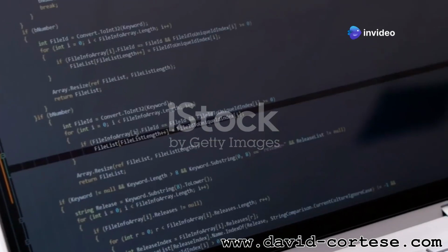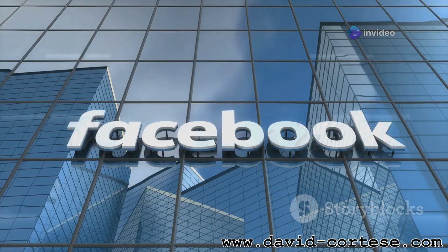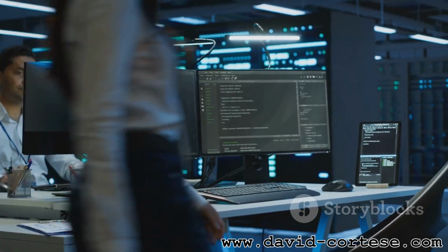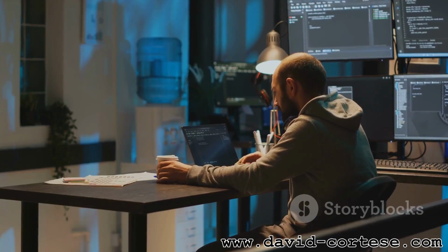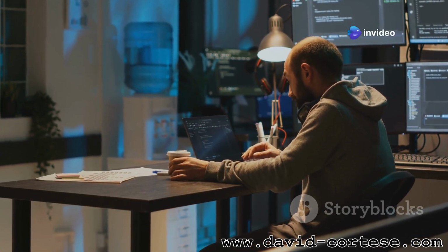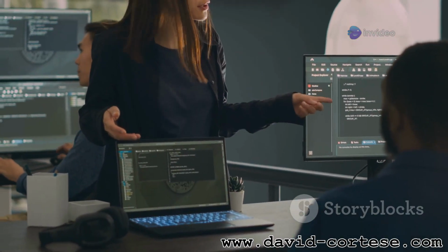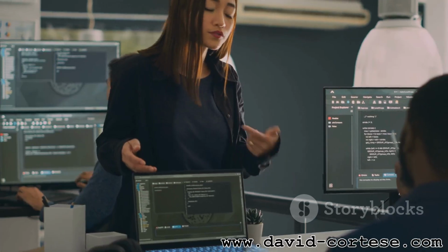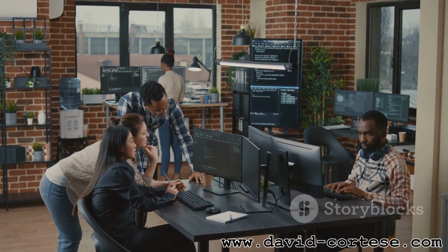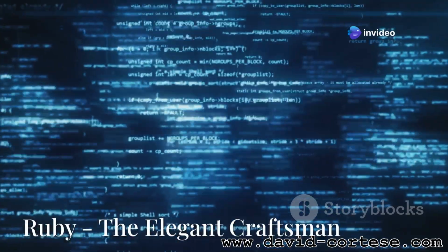Now let's talk about PHP. This one's been around for ages, powering a huge chunk of the internet. We're talking about giants like WordPress and Facebook. PHP is all about that server-side scripting. Basically, it handles all the behind-the-scenes work like interacting with databases and managing user accounts. It might not be as trendy as some of the newer languages, but PHP is reliable, battle-tested, and it's not going anywhere anytime soon. Plus, with such a massive ecosystem, you'll find tons of resources and a supportive community.